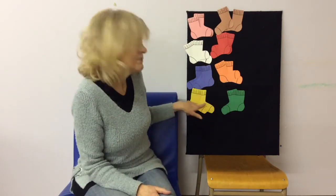You all helped me match up these socks and sort them into their same colors. And sorting helps us to learn what is similar and different about things. And what we're doing today, we're sorting by color. Let's go over our colors again. We have pink, brown, red, you did. You did an amazing job. Yay. Now, why don't we read another story about socks?